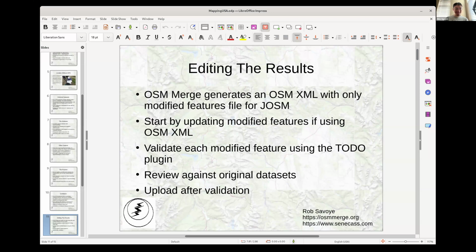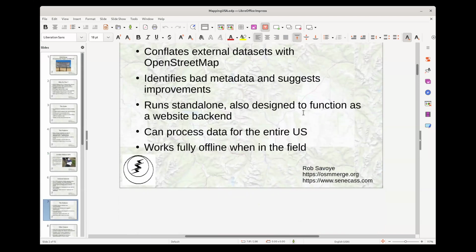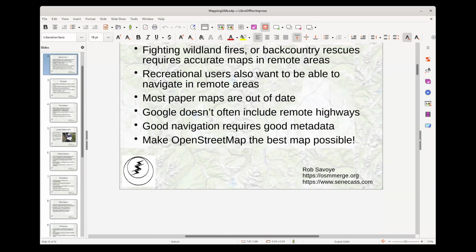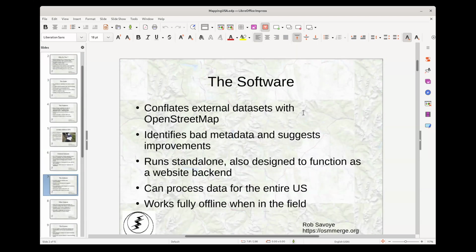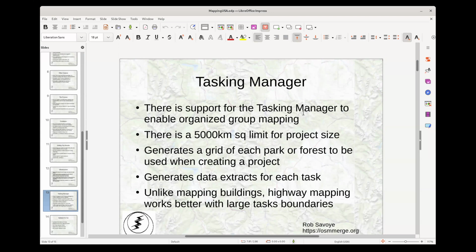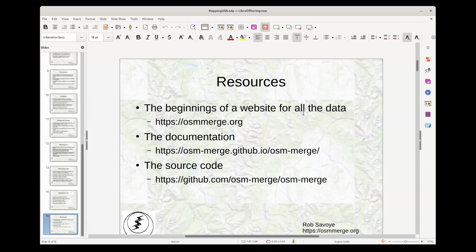That'd be great. Thanks. Yeah, so anyway, I edit this stuff in JOSM, works out pretty good. I have support also for putting it in Tasking Manager. So I generate 5,000 square kilometers for task size, so I can use Tasking Manager projects like that. And so far, I've updated these national forests over just the last 2 weeks. The software takes me a couple of hours per national forest to update. And if you want any other resources, go there. There is a ton of technical documentation and deep tech dives on the documentation website. Now I can stop.